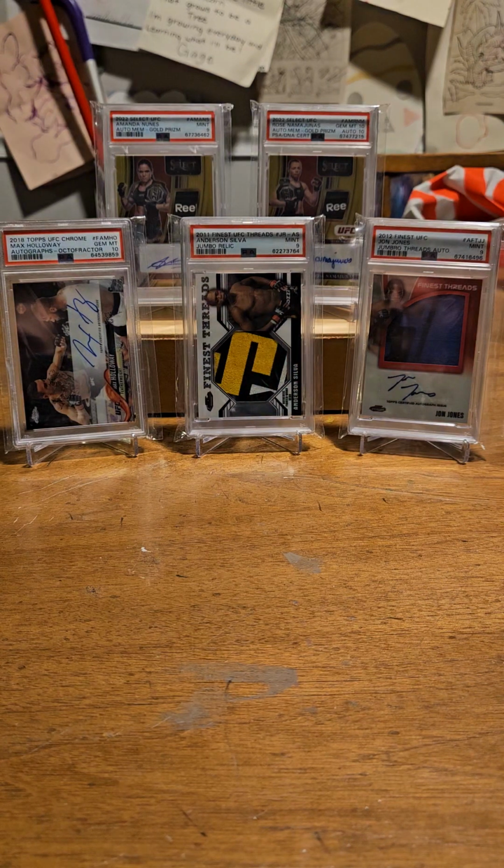Because people right now are all about what's hyped. I think Mackenzie Dern had a fight coming up. Do I have a diamond refractor? I might even have a diamond refractor in Mackenzie Dern. I'm trying to think. I might. So why did I buy a green refractor? I have no idea. I have too many cards. But that was a pop 1. So it's the only green one. Or was. Well, yeah, I just looked it up. So yeah, it's the only green one.